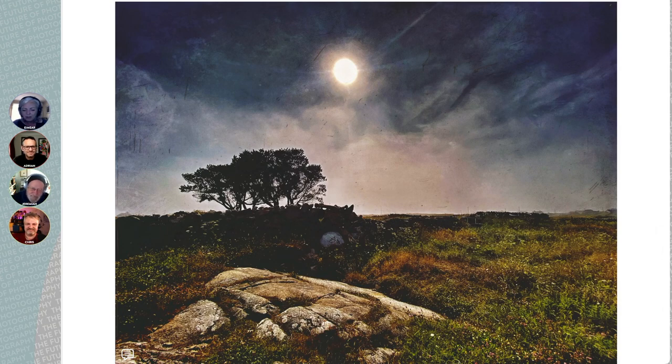So, I was not going for realism in this. Obviously, I love a wind-blown tree. Who doesn't love a windblown tree? Absolutely. I love a sun flare, and both things are in this picture. And the mood, and lots of texture in the subject. So I put lots of texture in the sky.